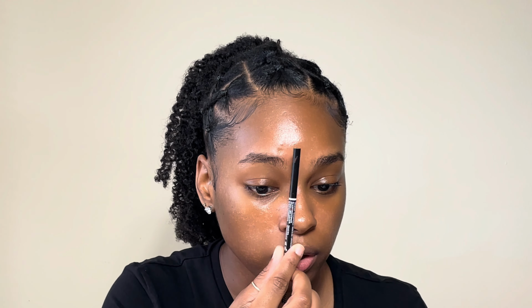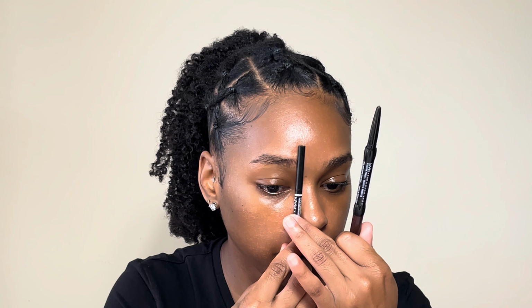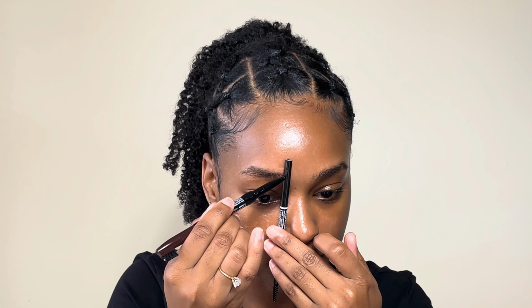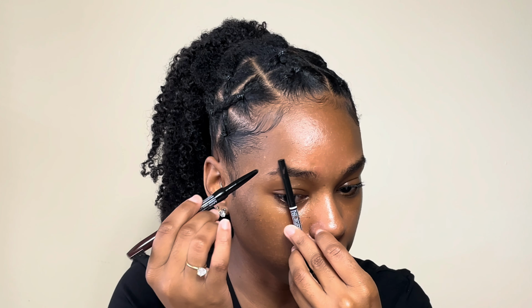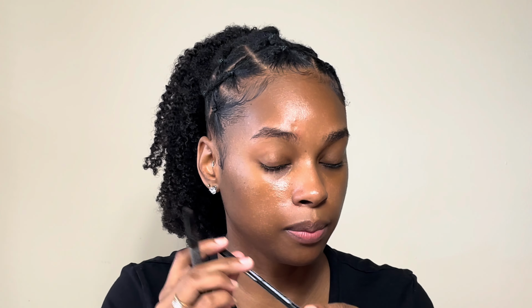I can do nothing with that. If you need to, when you're mapping out, you can use your brow pencil and put a little line just to show you where you need to be. Another line right there, and then a line at the end where the pencil stops, so that it can help to guide you as well if you need that.